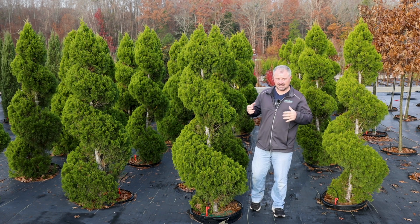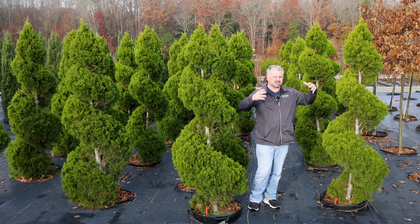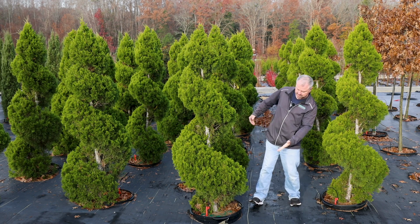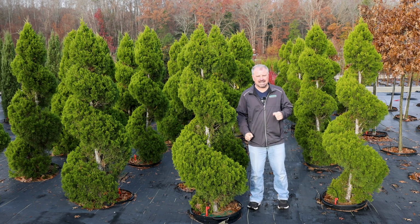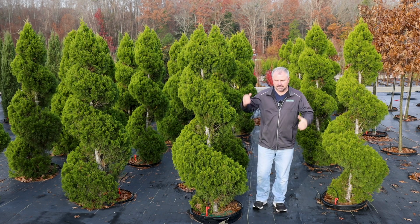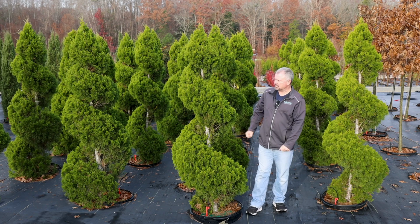A lot of it's in slightly larger containers, which a nursery like this that does most of their sales to landscapers will typically have bigger than 3-gallon material. It'll be mostly 7s and 15s, and in this case 25-gallon containers, and even bigger to meet that kind of business where somebody wants a little bit of instant gratification on a landscape job.